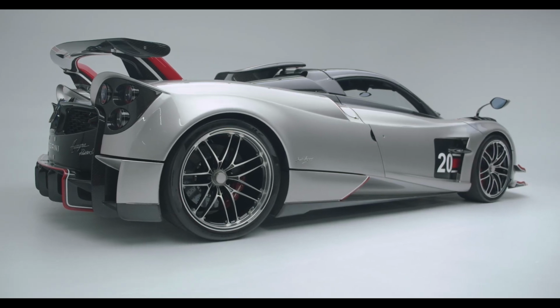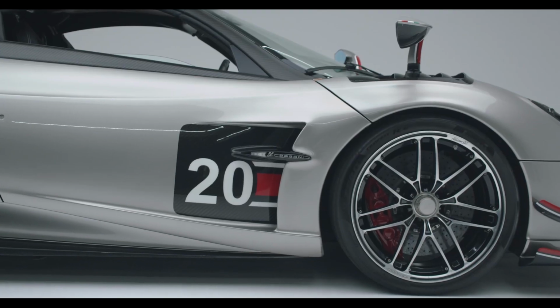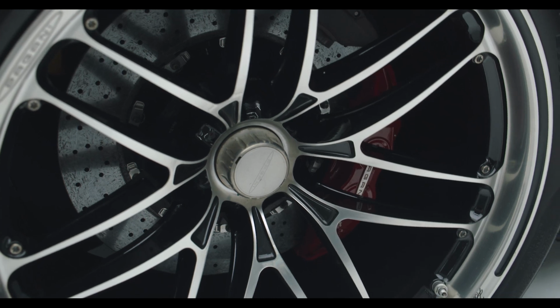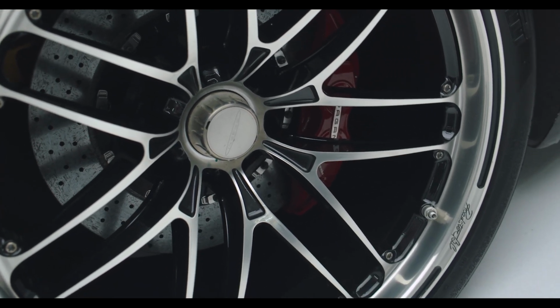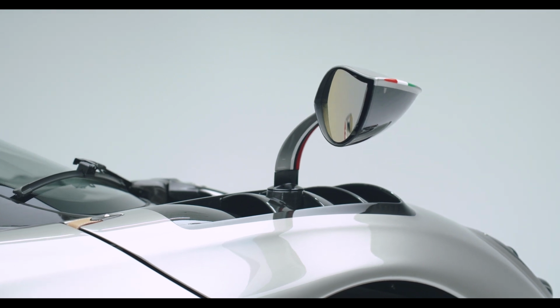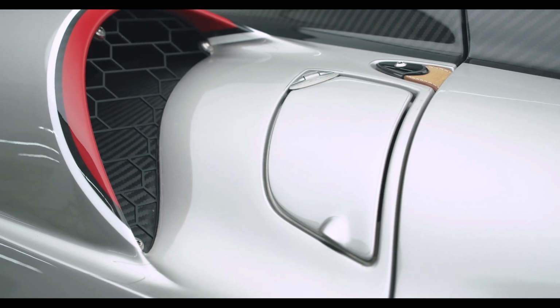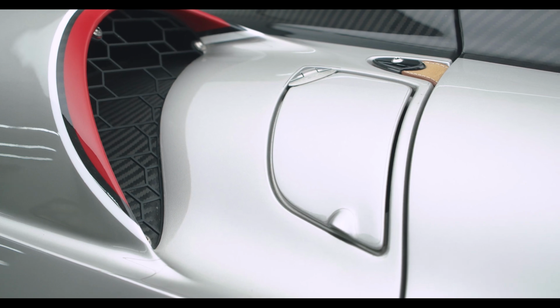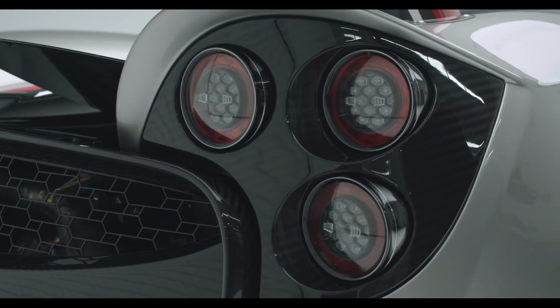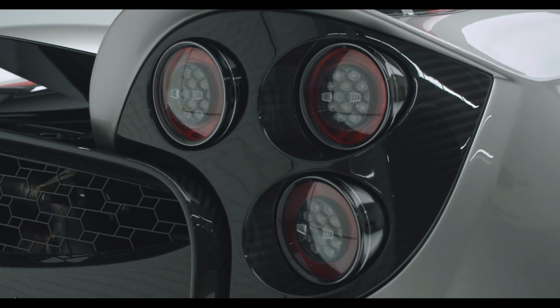So if you're wondering off the bat, the 20 on the side over here stands for the 20th anniversary of the Zonda. That's right, 20 years already that the Zonda has been produced. And with the Huayra right here, first introduced in 2011, and it being 2021, it's been 10 years now, a decade, that the Pagani Huayra has been in production.